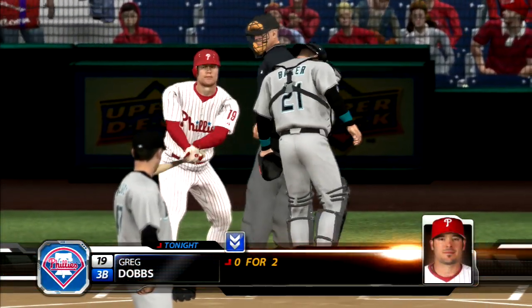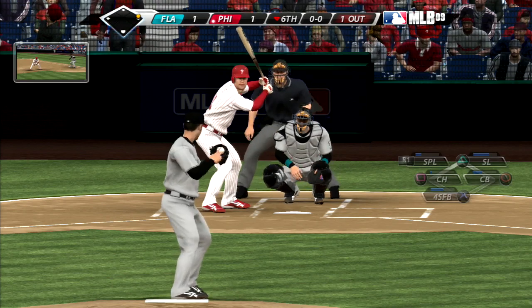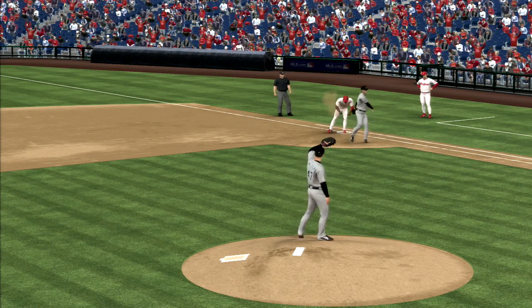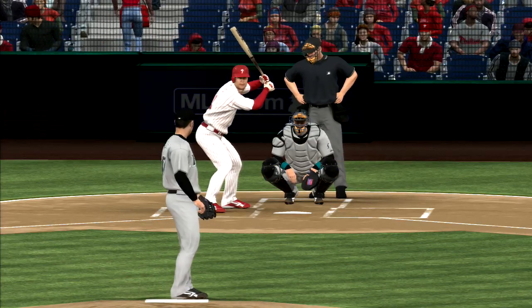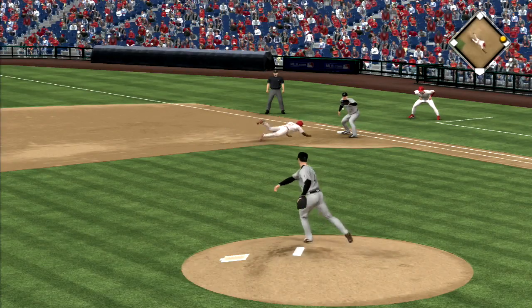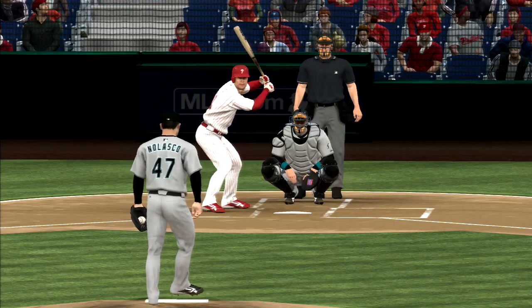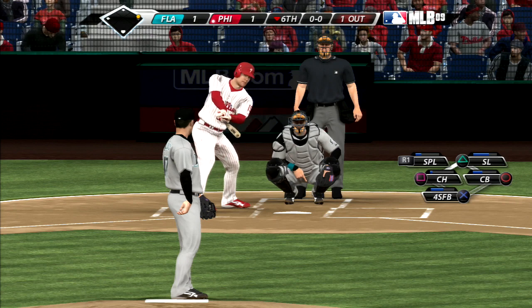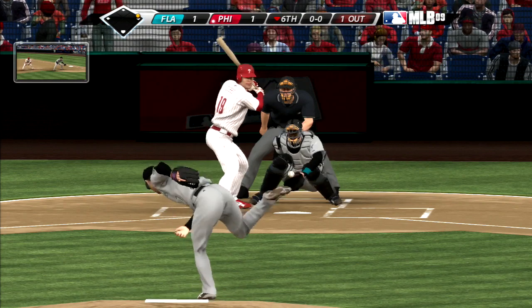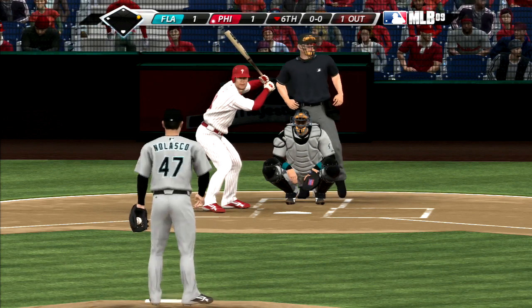Greg Dobbs will stand in, 0-2 thus far. Now a move over to first, and he'll dive back in safely. And again a throw, and he'll get dirty, but he's back in safely. Now here's the first pitch. Below the knees, one ball, no strikes. And he's already given up two walks in the inning, and he's fallen behind here as well.